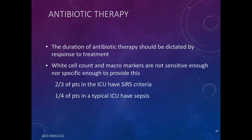We also now know that white cells and the other biomarkers that we used are not sensitive nor specific enough to clearly identify all the patients who have infection and those patients who don't have infection. In fact, one of the criteria that we use, we'll talk about this a little bit later, SIRS criteria, it turns out 2/3 of the patients have these criteria, but only 25% of patients in the ICU are infected.